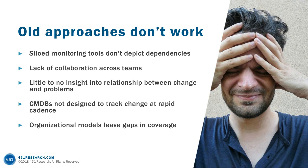And then the final point I'll make in terms of old approaches and challenges that people have with them is that organizational models often leave gaps in coverage. And that's one reason I thought that microservices quote was so interesting, because one thing I really commonly see happen, particularly with the adoption of microservices and DevOps, is very often an organization will create these DevOps groups that are responsible for one or more microservice, but there's no one who's designated to look at the overall performance of an application. So it may look like all the microservices are operating perfectly, but the user experience is poor, and there's no one whose job it is really to keep an eye on the overall user experience.